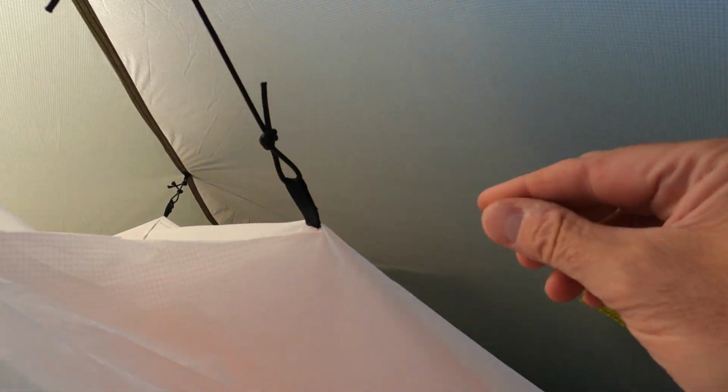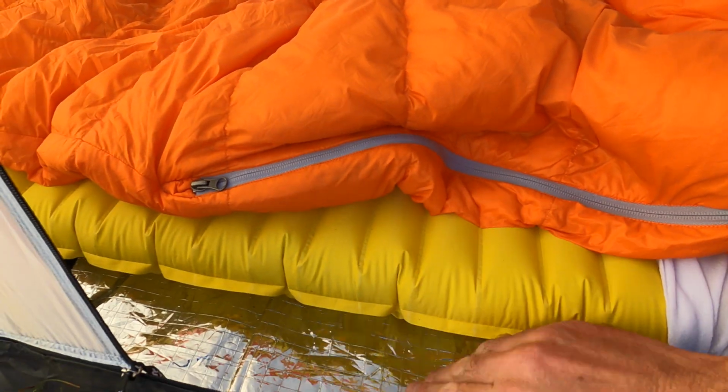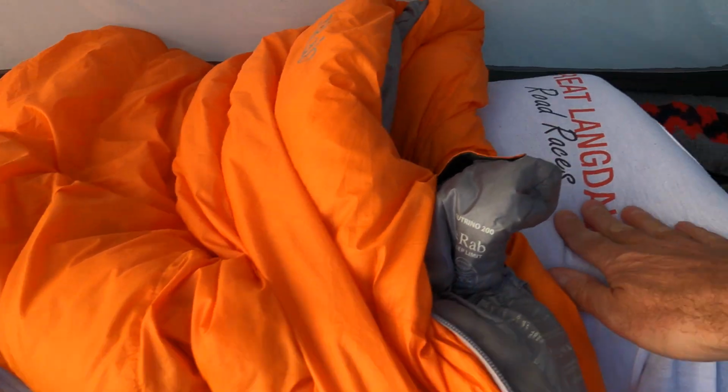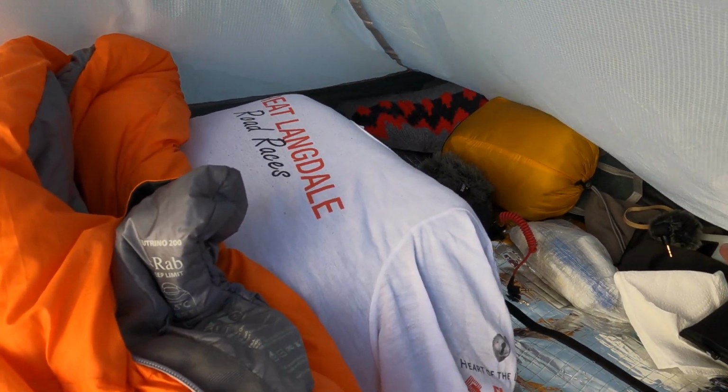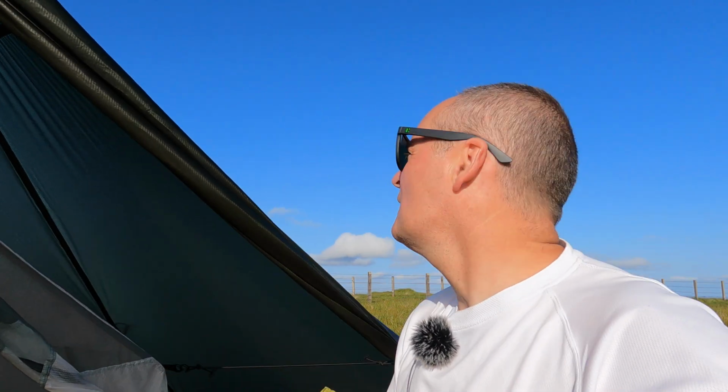But then if you can see, since last time I've stitched everything up there and I've just rigged it up, just gives us a bit more head height up here. But yeah, got my Rab summer bag, Thermarest mat, my foil mat, and my pillow under my t-shirt and bits and bobs down here. But I am pretty hungry, so I want to get something on to eat. So it is opening up nicely now, the clouds are dispersing. It's supposed to be a clearish night tonight, so fingers crossed, we'll see.